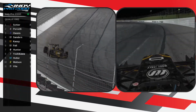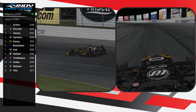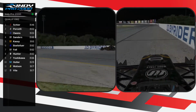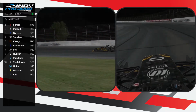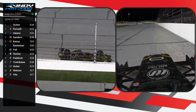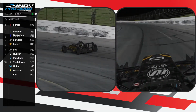Yeah, going on board here with John Betafer as he works his qualification run. 19.62 seconds. Follow him off at turn number 2. This place is up against the wall, but we saw this last season, James. You could make the inside of the racetrack work, especially if you were going to try to pick off a couple of cars over one set of corners.